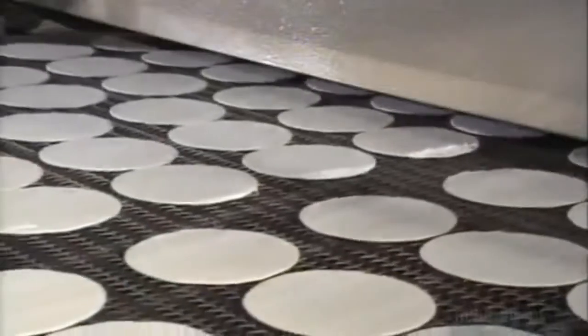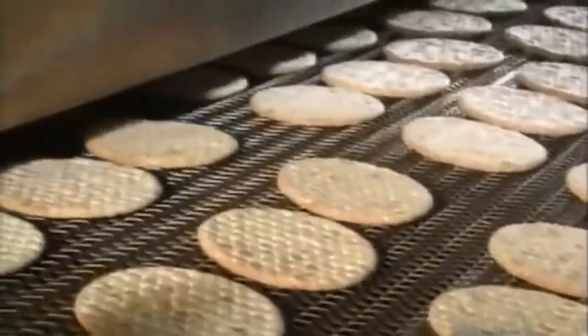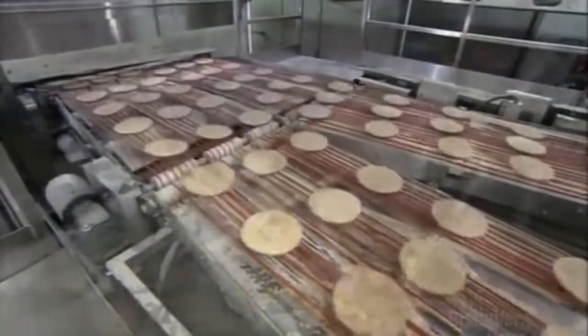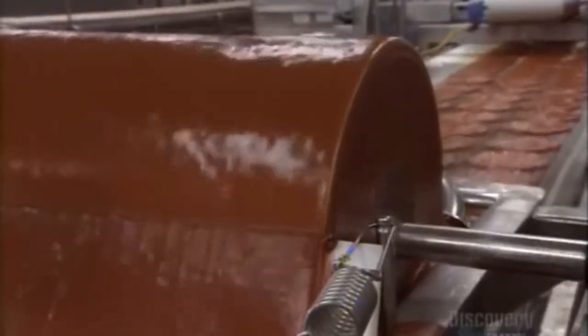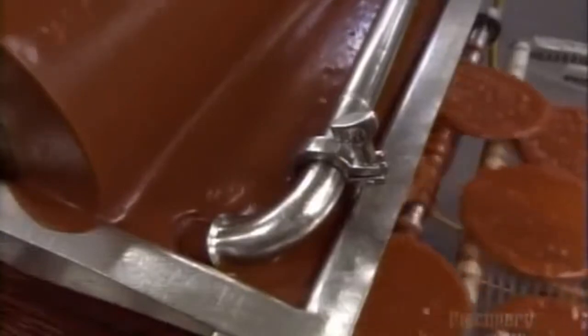They bake for 2 minutes between 200 and 315 degrees Celsius. 6 chambers inside the oven automatically control the temperature pattern to ensure that each one bakes evenly. Next stop, the tomato sauce. A tank pumps a steady supply of sauce into a reservoir, drenching a roller turning inside. A plastic board then scrapes the sauce onto the crusts passing below. The excess sauce drips down, replenishing the reservoir.